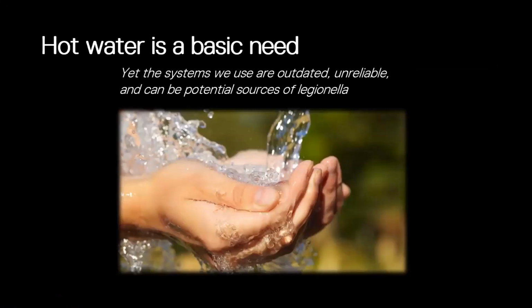Obviously everybody knows hot water is a basic need. Everybody needs hot water no matter what you're doing, no matter what your project is. So every vertical, every application needs hot water in one way or another, whether it be showers, to clean dishes, or to sanitize linens, and everything in between. Many times throughout history, you've always needed hot water for something. But the systems we currently use that are mostly utilized now are outdated.